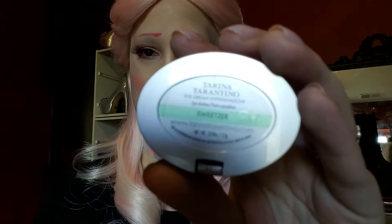And I have two more from Tarina Tarantino. This one is Victorian Punk. Absolutely beautiful purple with that gold reflect in there. Keeping this one, and then this in Sweetser. I'm not even kidding. That's what it's called. But this is a beautiful green. Oh my goodness. Love that. Absolutely stunning. Keeping it. Not doing so well on the getting rid of.